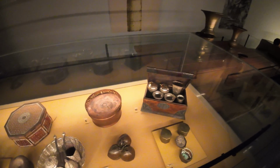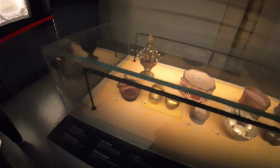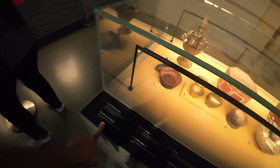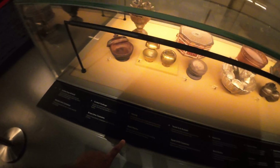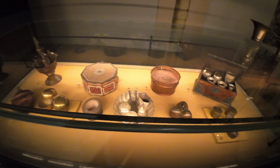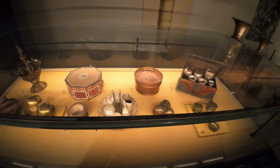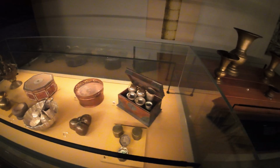And that's some silverware. Let's see what we have over here. So we have a wooden lime container. This is probably for betel nut. A brass lime container. A mortar and pestle to crush your betel. And you have a receptacle for holding your betel components and almost everything related to betel nuts.